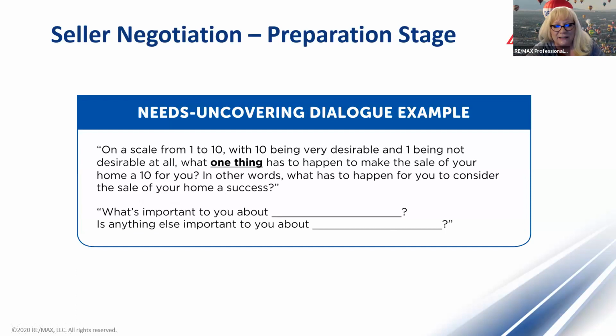Uncovering the needs. On a scale of 1 to 10, 10 being very desirable and 1 being not desirable at all, what's one thing that has to happen to make the sale of your home a 10 for you? In other words, what would happen for you to consider the sale of your home a success? And then let them answer. Then the follow-up question is, why is that important to you? Again, be quiet and let them answer. And then, is there anything else that's important?